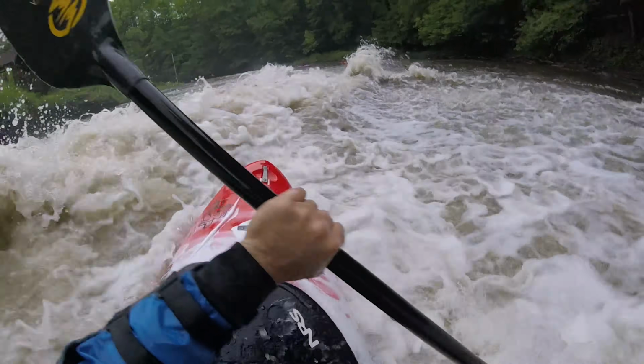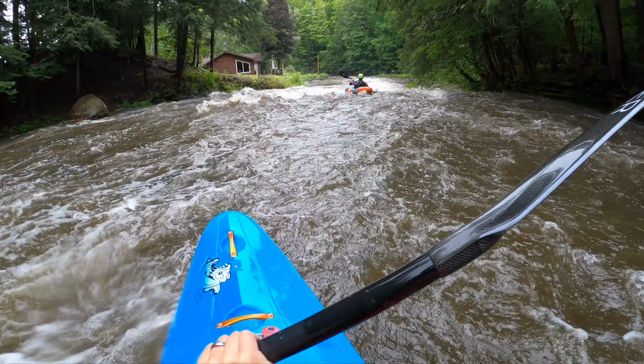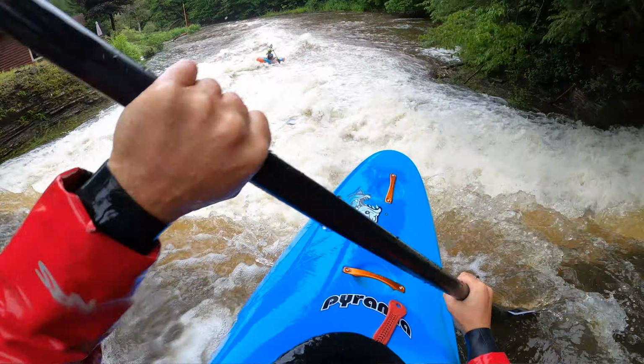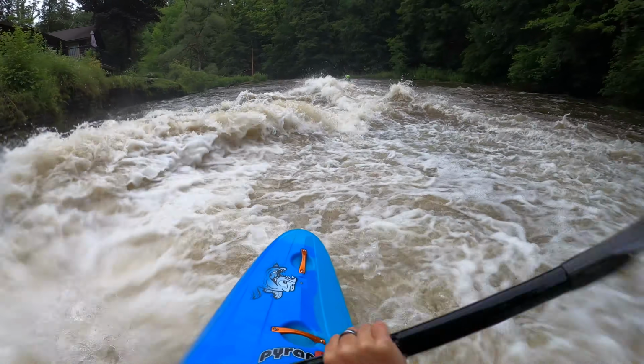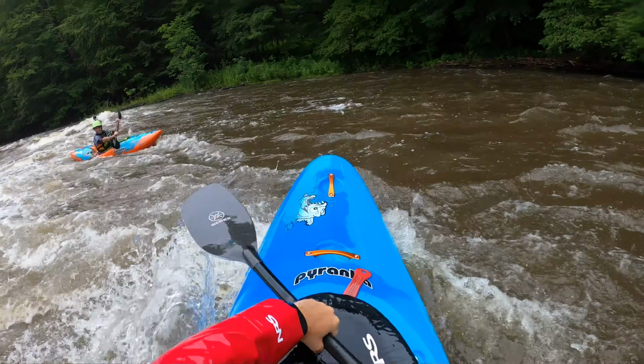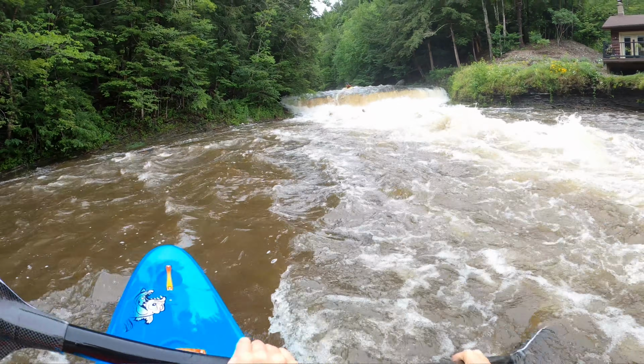Get to dead center, pull a big boof stroke, and then kick down and land at 45. You definitely don't wanna land this one completely flat as you are landing in only a couple inches of water, but if you just get your bow rocker to make contact, it'll be a soft landing. Catch the big eddy on the right, wait for everyone to catch up.